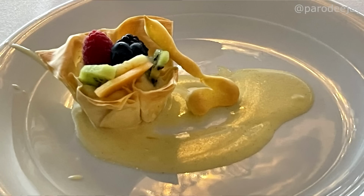You had a sugar-free fruit tart. Really good. Phyllo tart, lots of fruit, like a vanilla anglaise. Is it creme anglaise? Creme anglaise, maybe? Yeah, and then I ordered vanilla ice cream on the side. It was tasty. The phyllo dough was crispy, the fruit was really fresh, really, really tasty. Oh, there's your ice cream.